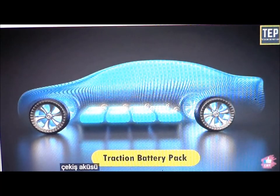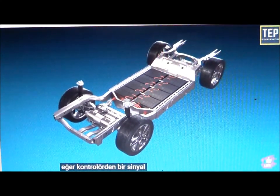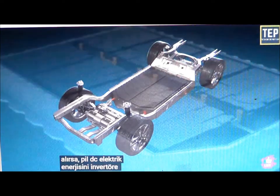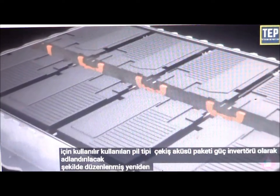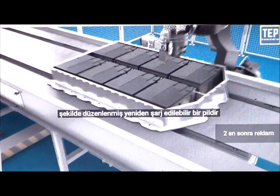Traction battery pack. The function of the battery in an electric car is as an electrical energy storage system in the form of direct current electricity. If it gets a signal from the controller, the battery will transmit DC electrical energy to the inverter and then used to drive the motor. The type of battery used is a rechargeable battery, arranged in such a way that it is called traction battery pack.